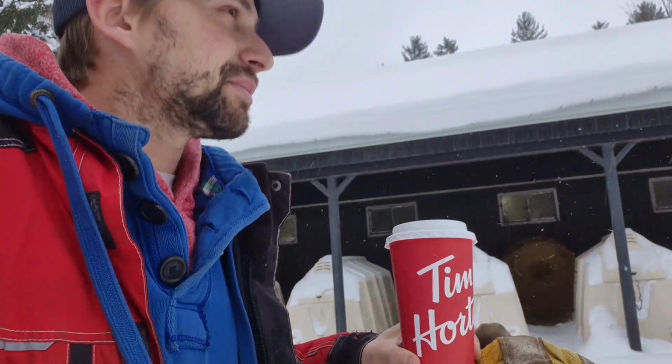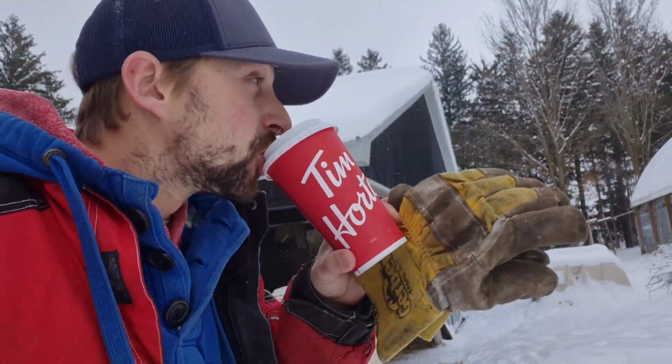So Dad brought me a Timmy's. I could definitely get used to that. I should say I am used to that, but I still appreciate it all the same.